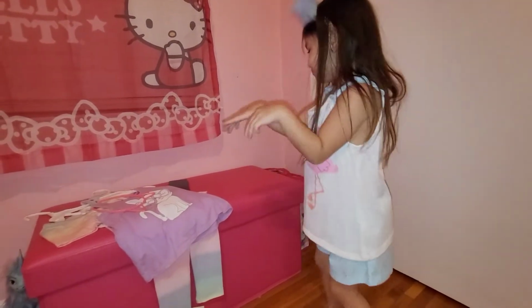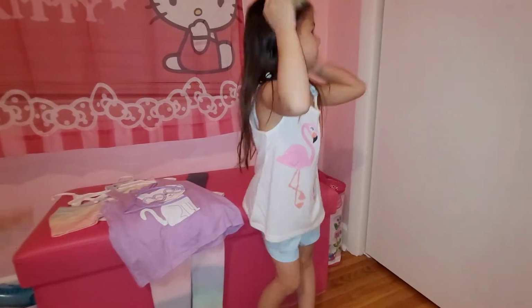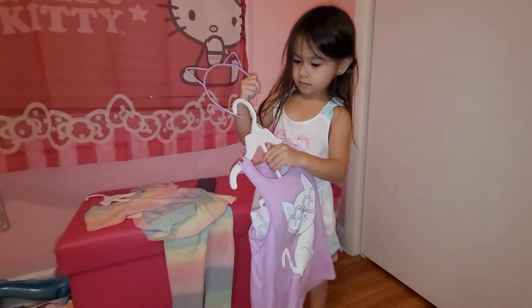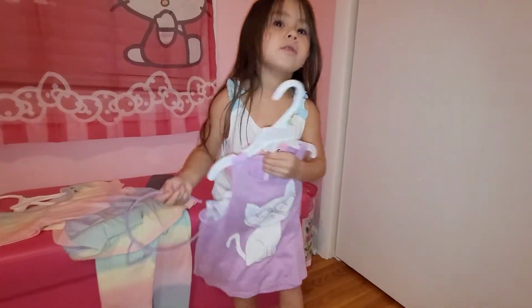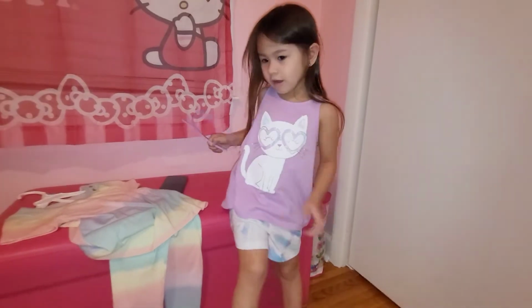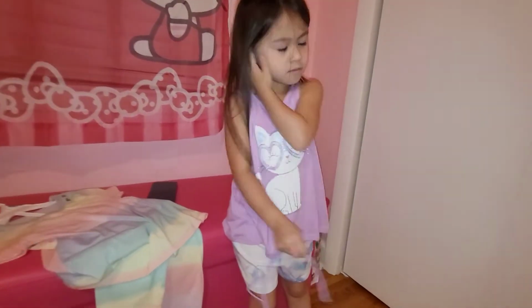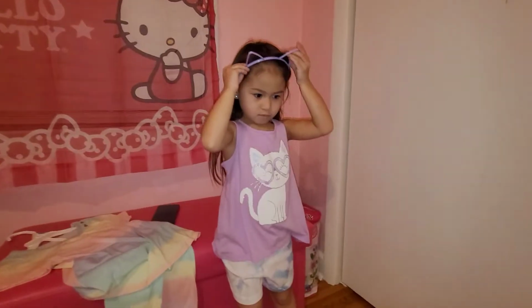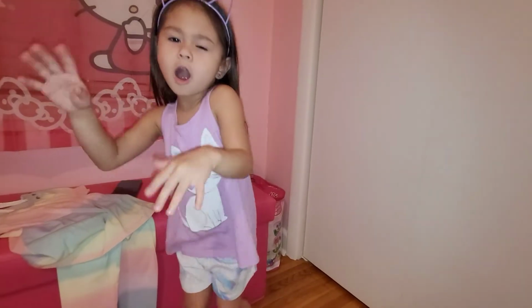Alright, next outfit, kitty cat. Alright, go get it. Let's get it with the kitty cat headband. You ready? Alright, let's try it out. Here is the kitty cat outfit, guys. Oh, headband, baby. We need to put the kitty cat matching headband. Right, baby? Look at that, guys, with the matching headband.